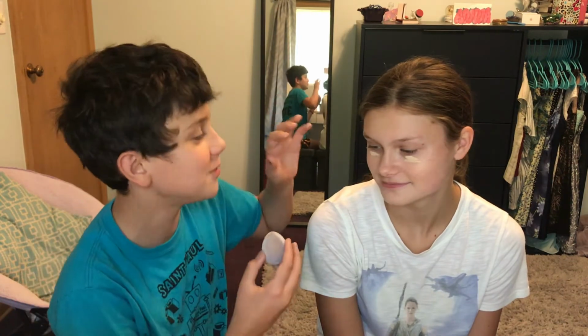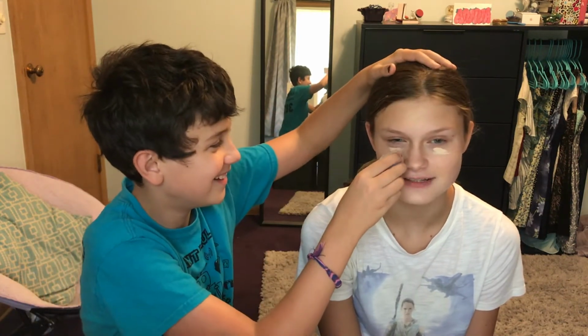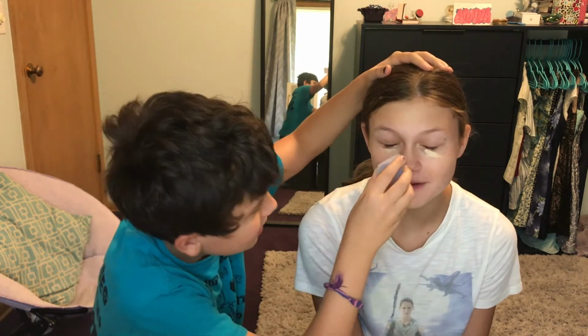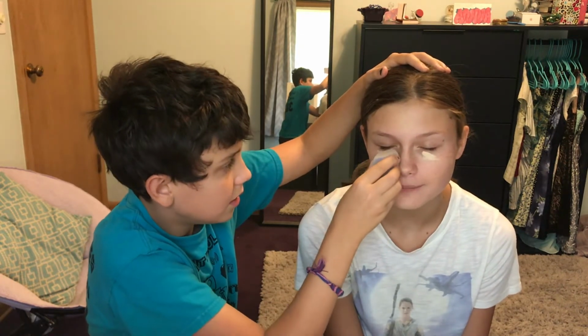$5 beauty blender from Target. That's not $5, that's $1. $1? Wait, wasn't it from the dollar store? It was from Shop Miss A. It's like a $1 online makeup store. What do you want to do next?